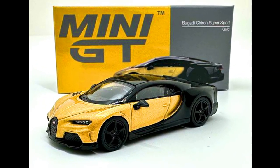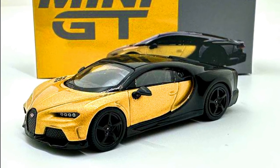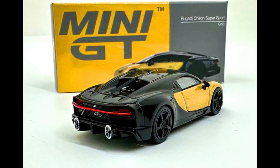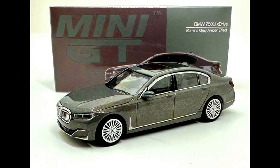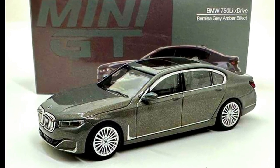A Bugatti Chiron Super Sport, color of the car, gold and black. A BMW 750 Li xDrive, color of the car, Bernina Grey Amber Effect.